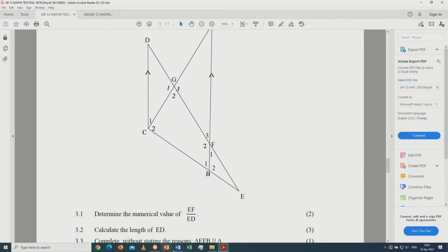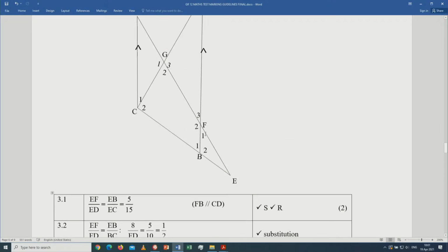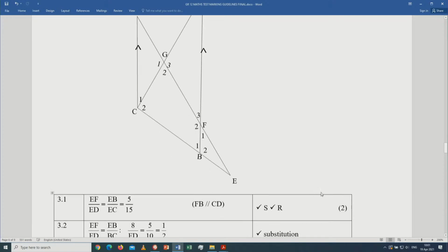Let's check the marking guideline for question 3.1. EF over ED will be equal to EB over EC, which is equal to 5 over 15. The reason: a line parallel to a side of a triangle. Sometimes some learners may write proportionality theorem, others may write FB parallel to CD, others will write a line parallel to a side of a triangle. Whatever reason I've mentioned, you credit that learner. 1 mark for the statement, 1 mark for the reason. So EF over ED is 5 over 15. I hope you have corrected that.